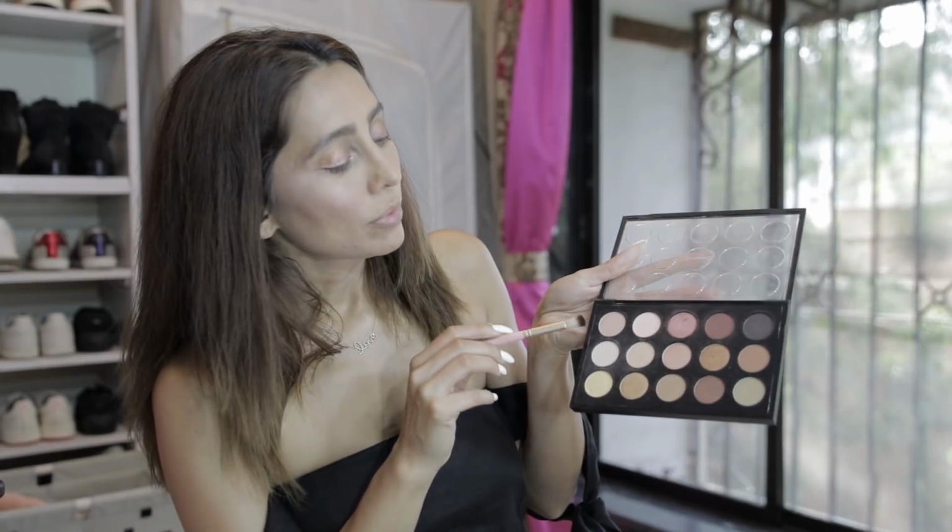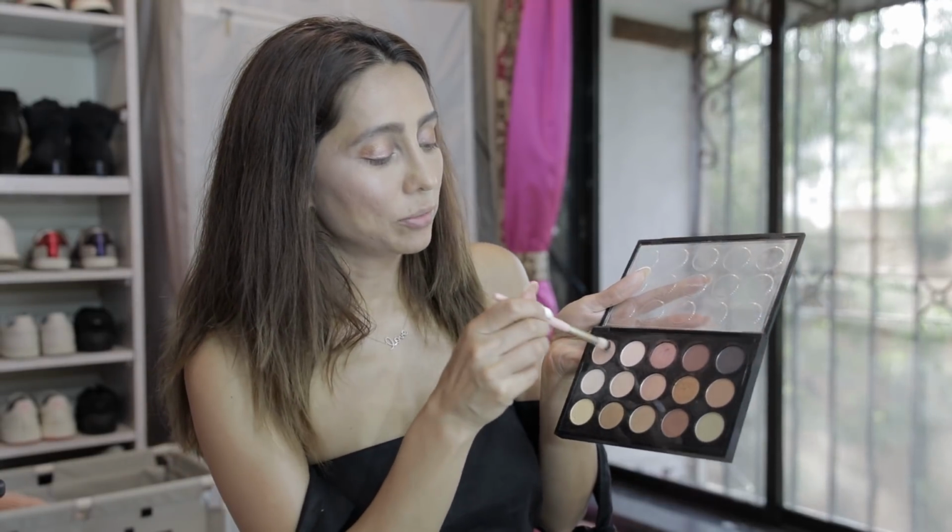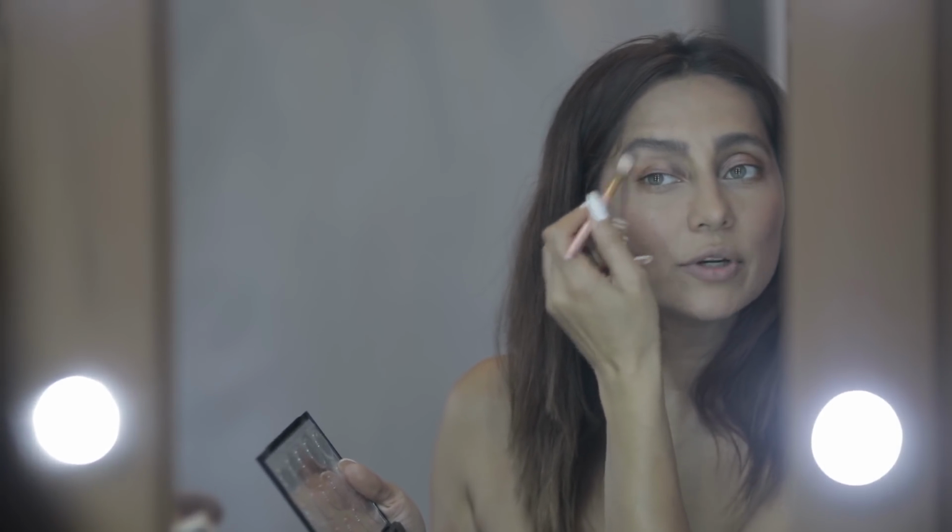And obviously we can never forget my favorite part, to define the eyebrows. You need just a really soft brush like this. One of the whites, whatever one that you like. I like a little bit of everything, all four. And under your eyebrow arch, so it just gives it more of an arch.